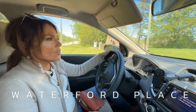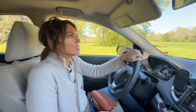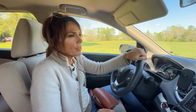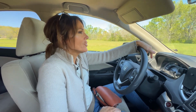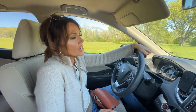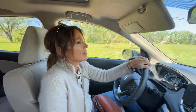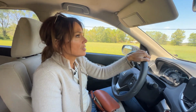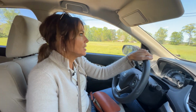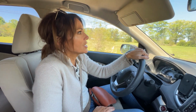All right, so here on our top neighborhoods tour, we are still in Gadsden, but we're coming into a neighborhood called Waterford Place. This is right off 759, just a few minutes. You're not in the heart of the city, but you're not far, maybe 8 minutes to get to the city. I think you're still in Gadsden city limits right here. So this neighborhood, you can see it from the water when you're coming across 759. You can see it across the bridge.